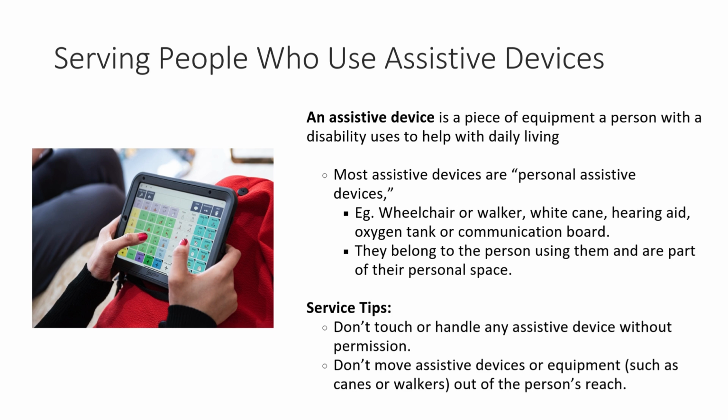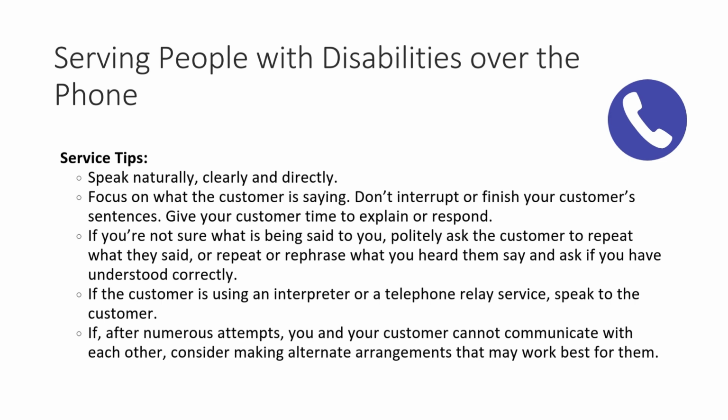1. Don't touch or handle any assistive device without permission. 2. Don't move assistive devices or equipment, such as canes or walkers, out of the person's reach. Lastly, here are some service tips for serving people with disabilities over the phone. 1. Speak naturally, clearly, and directly.